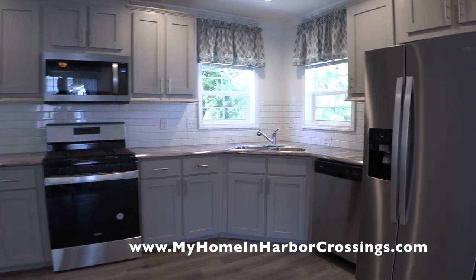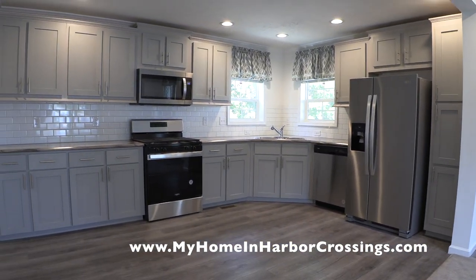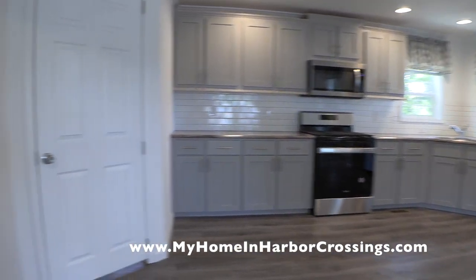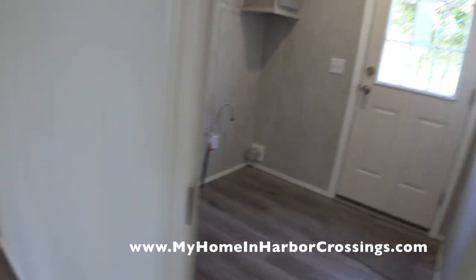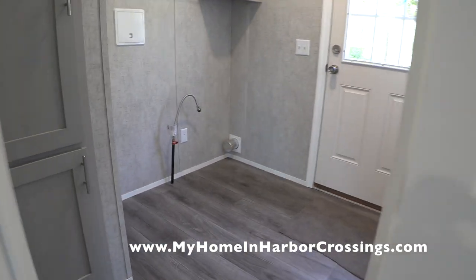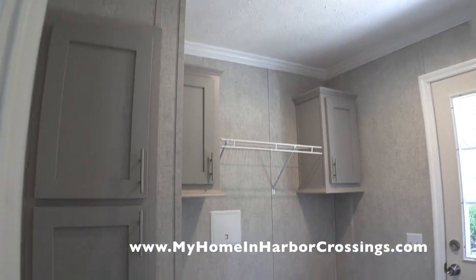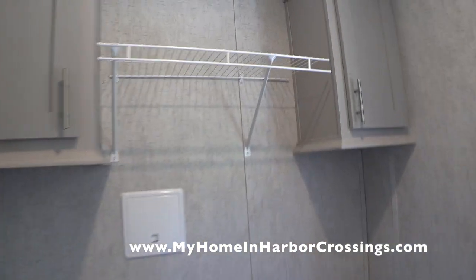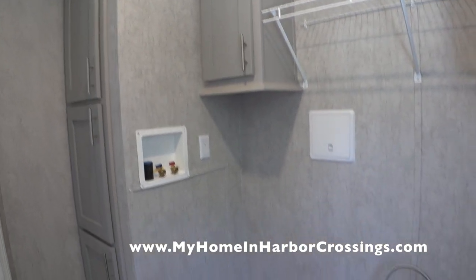So let's take a look at the kitchen one more time. It's a huge area on the floor there, that vinyl part, for a big, my goodness, picnic table probably. Here's a little peek inside the laundry room. Same type of cabinetry, beautiful flooring. You've got cabinets galore and that wire rack to hang clothing if you want to drip dry anything.